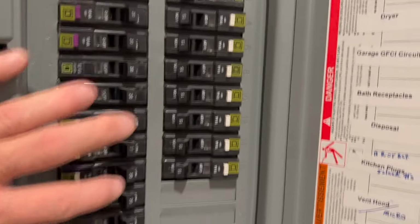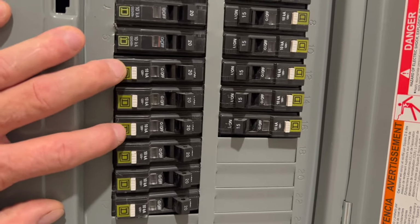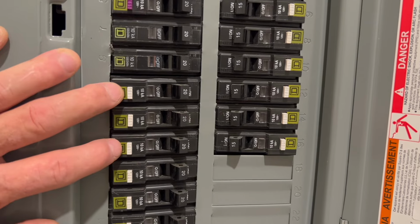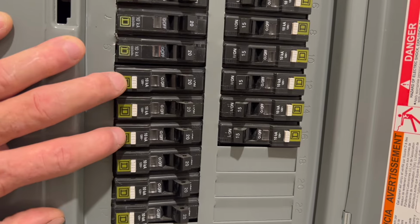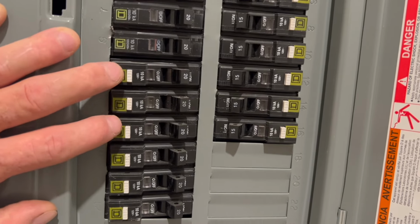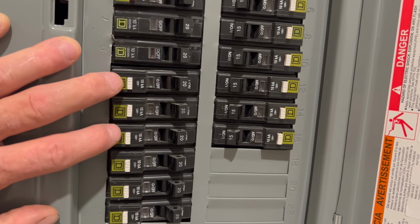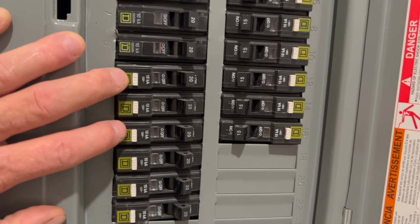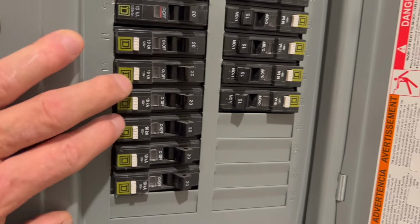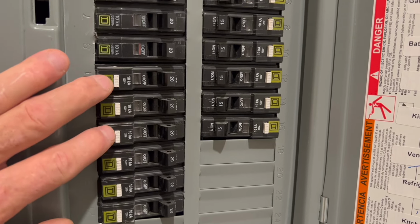The arc fault circuit interrupters are a little more complicated. They actually measure the sine wave in the circuit, and if there are over, I believe it's 8 to 10 60 hertz cycles in that sine wave, then they will trip. That indication of the sine wave being measured is simply what a circuit may do if there's a fire or an arcing or a sparking situation. So these measure that type of characteristic in the circuit and will trip based on what it thinks might be a fire.